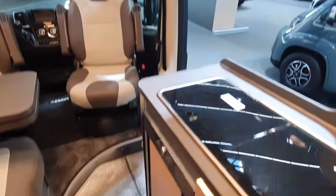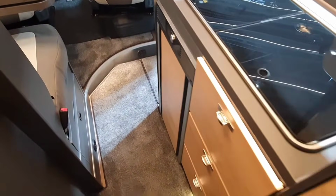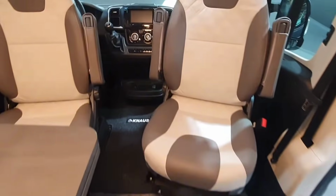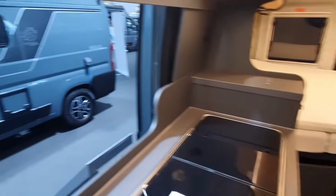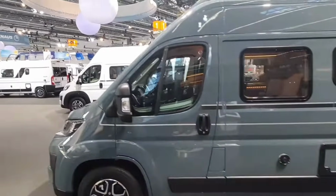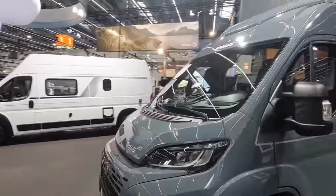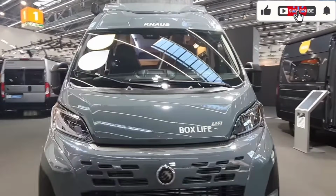That combination is exactly why this model deserves attention, especially if you want a camper that fits real life, not just campsite brochures. If you're looking for a modern camper van that's easy to live with, easy to drive, and packed with value straight from the factory, this Boxlife 540 MQ Platinum Selection is one you should take very seriously. If you like compact vans that actually make sense in real life, the Knaus Boxlife 540 MQ Platinum Selection is hard to ignore. It's small enough to drive anywhere, smart enough to live in comfortably, and packed with features that usually cost extra.